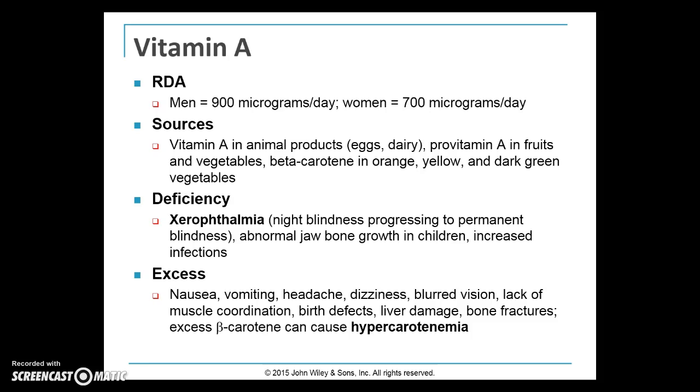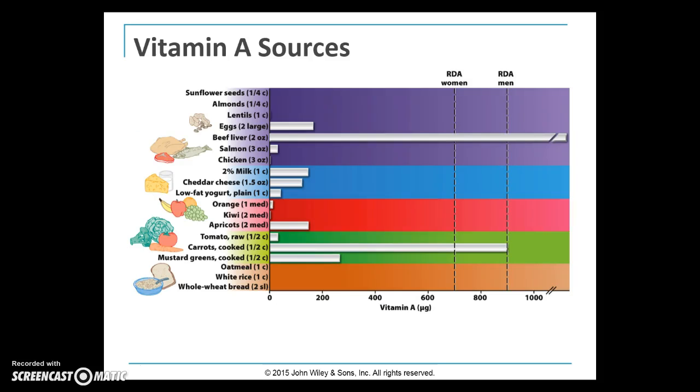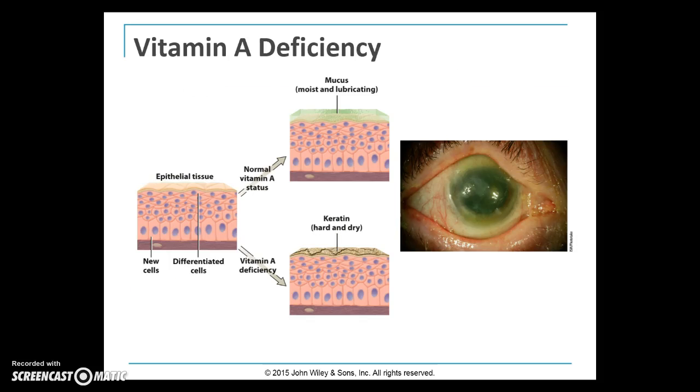So caution, caution, because remember, we don't urinate out vitamin A. It stores in our body. And you may have seen people that have juiced a lot, with carrot juice, their skin turns an orangish color from storing so much vitamin A. Sources: carrots, mustard greens, apricots, dairy products, organ meats, and eggs.